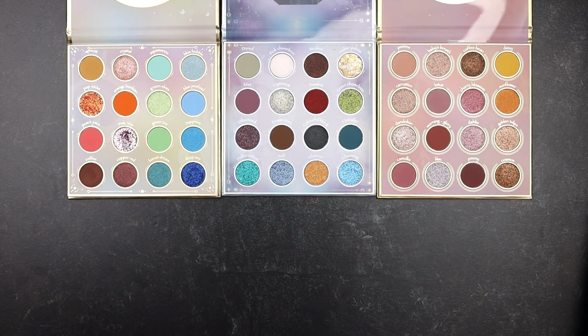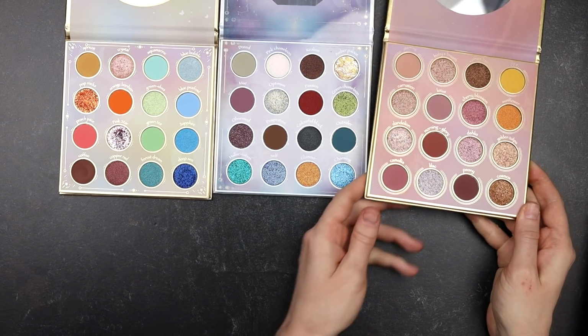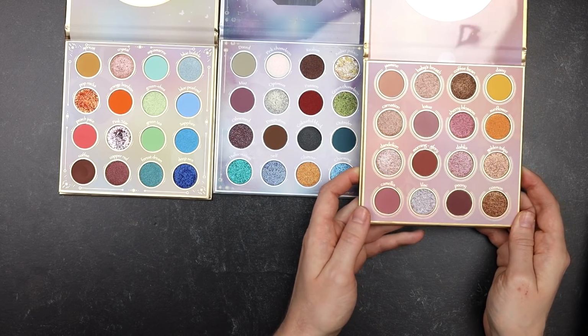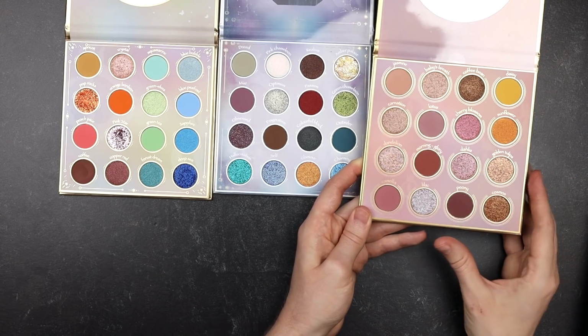The first one that I can easily just eliminate is this one. Even though it's so pretty, it's the most neutral. In theory, it's the one that I would get the most use out of in the day-to-day. I have other shades like this, you know what I mean? Like this isn't original to my collection.